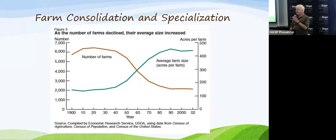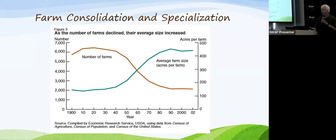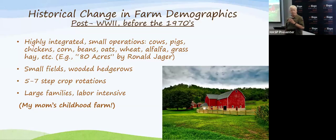We have had tremendous amounts of farm consolidation. So the number of farms has gone down and the average farm size has gone up. The number of acres that we farm has remained roughly the same. That's what this little graph shows. And so this is my mom's childhood farm. Grew up in Etna, Michigan. It's kind of near McBain, if you know where McBain is.